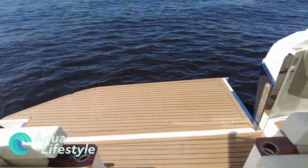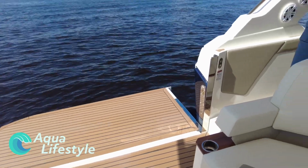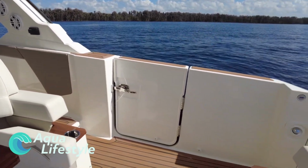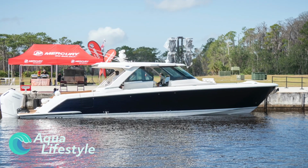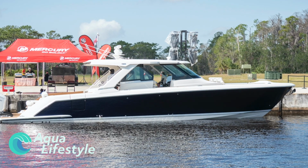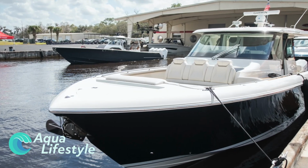To learn more about this incredible yacht, you can visit tiarayachts.com and learn all the stats, specs, and specifics. Lots of good imagery and videos. You can also visit mercurymarine.com to learn about the incredible 600 horsepower V12s that power this beautiful yacht.